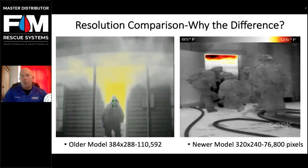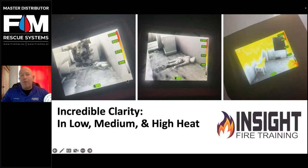Make sure you're upgrading your stuff and know the difference that a V6 engine is not just a V6 engine. I can have a Honda V6 from 1990, and my friend can have a V6 Honda in a twin turbo Indy car. Those are greatly different two V6 engines, but they're both V6s. So understand that just because it says this amount of pixels doesn't mean it's going to perform that well. You need to test it in a live fire environment to see that clarity, to see low, medium, and high heat, how your cameras perform and why.